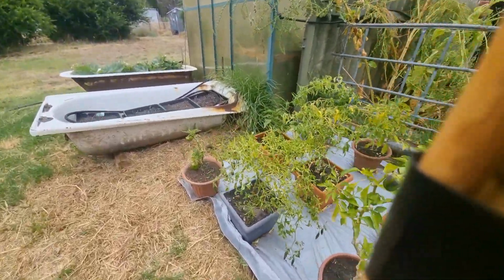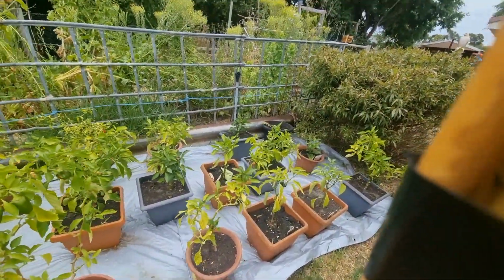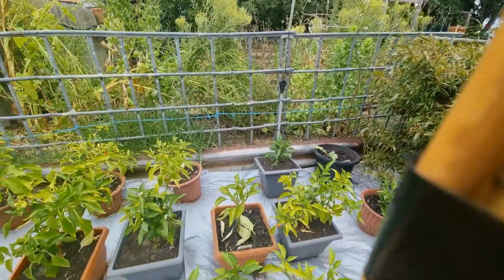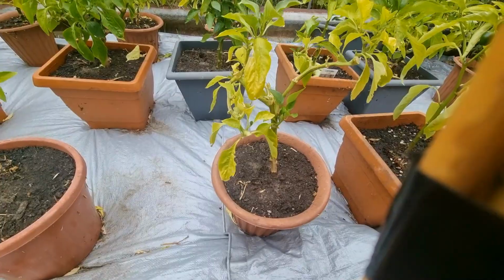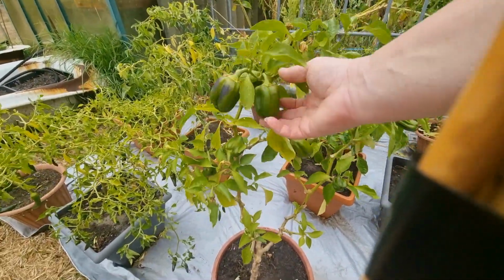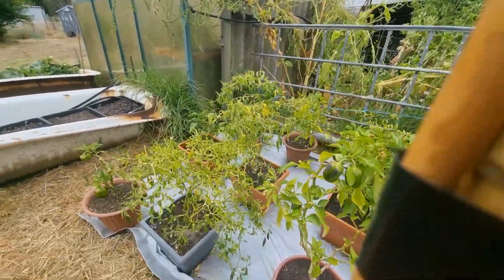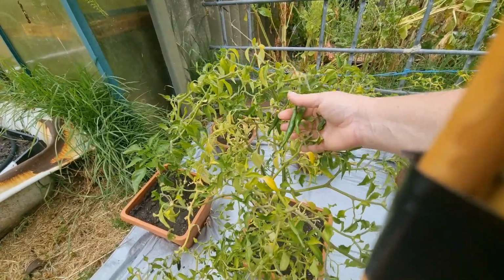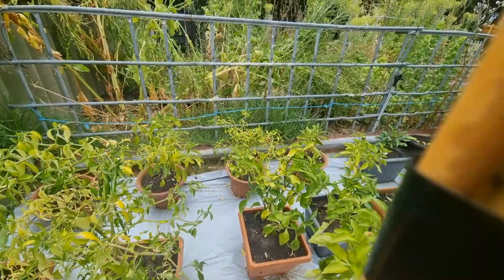So through here, there's a fair bit happening in here. These are the capsicum and chili plants, and an artichoke over in the far corner there. So I'm just going to check if these guys need some water. And yes, they definitely need water. We got some capsicums in here, little ones, and these are awesome. You can see there's still some green chilies on here as well. A couple of red ones in the back there.